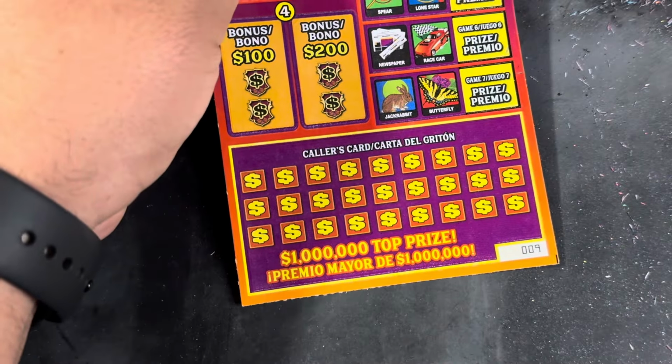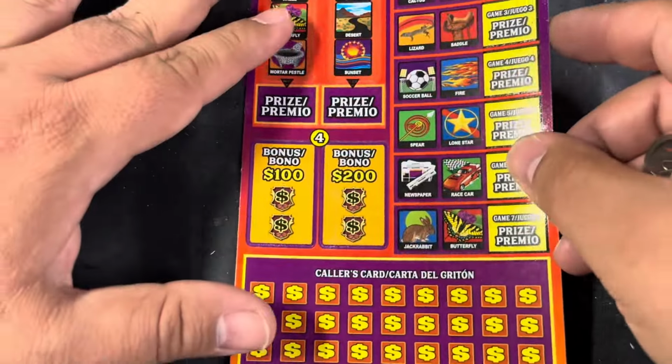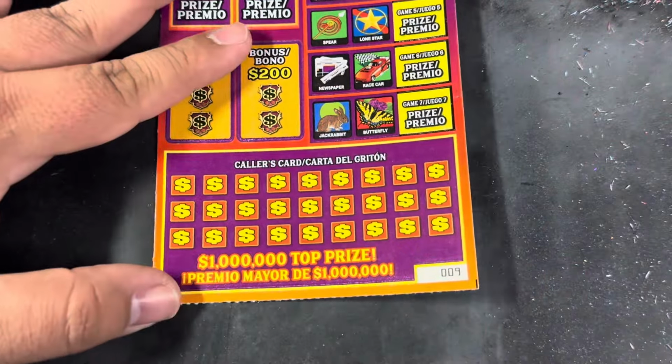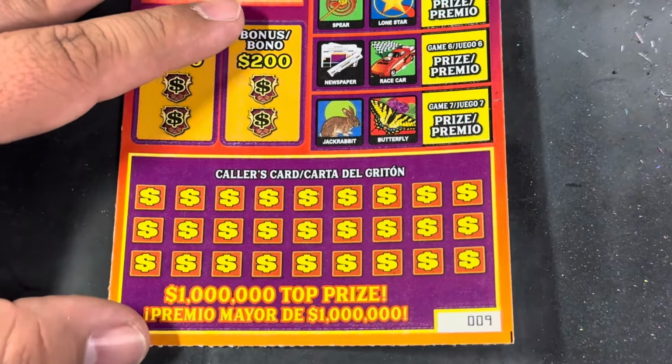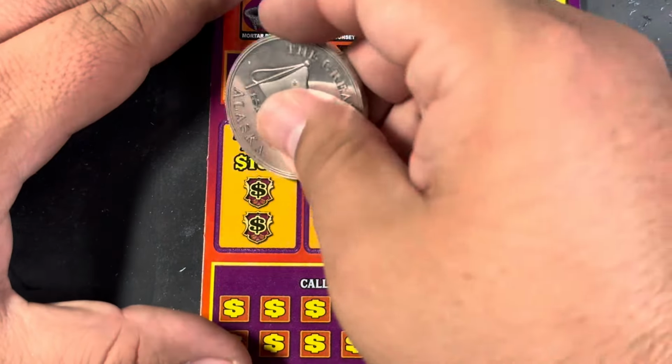We got two tickets left, guys. We got our Loteria ticket, and then we've got our $30 ticket. So let's see if we can finish strong. We started strong. Middle hasn't been too good. Let's see if we can finish strong. Ticket number 9. You guys know how Loteria plays. Let me zoom this in a little bit just so we can see these symbols a little bit clearer. We're going to start with our bonus spots.